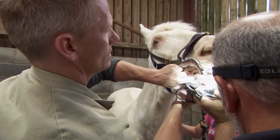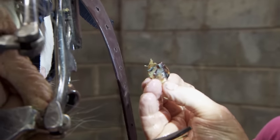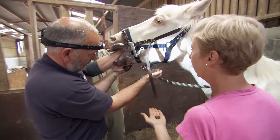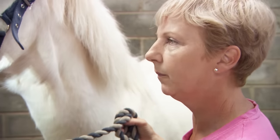Oh yeah, oh she's got a, what's happened there? Ah, she's got a broken tooth. And there it is. Oh my gosh. Whoa. Yeah. That is huge. Whereabouts is that coming out from? It's halfway along on her off side. Okay. Yeah. Halfway along? Yeah, on the bottom.